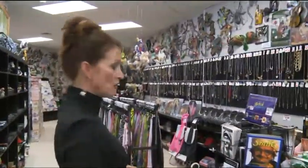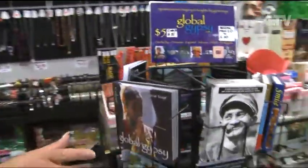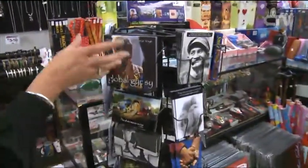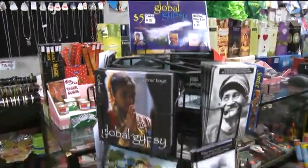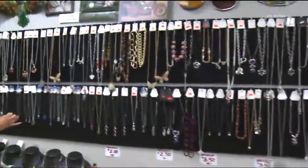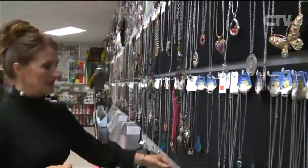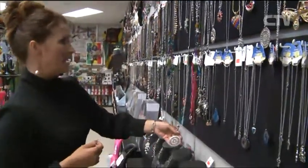Incredibly cheap prices, as low as $3.50 on here. Beautiful books here, the Global Gypsies, $5 for the card, and the books are from $10. Beautiful pieces to buy for somebody that you're actually unsure of as well. Now, long jewellery is all the rage over this winter, and Glenn has got some absolutely stunning pieces in here.